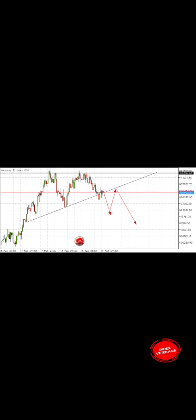Remember, this line is an area. The price doesn't necessarily have to bounce exactly on it, because even here it went down below. So a few pips above or a few pips below this line is an area where marks bounce back. So don't say that is a retest. And that's why I like the 1 hour, guys.